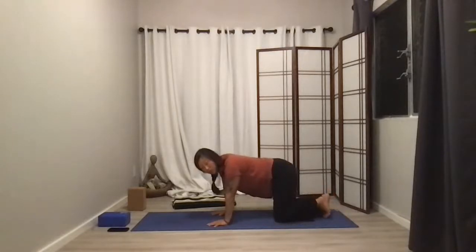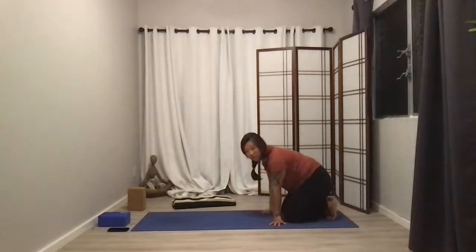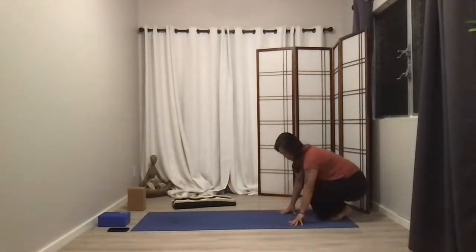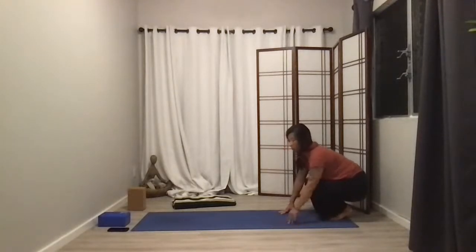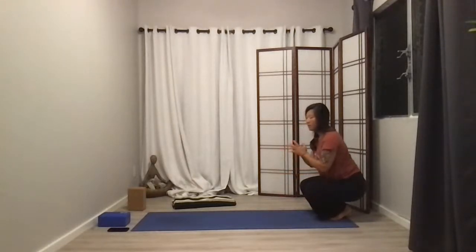Let's tuck the toes, walk the hands back, making our way to toe stand. So our heels are lifted. Our knees are up off the mat, and we can hold on to the ground. We can hold on to blocks. We can hold on to a wall or a chair. And if it feels okay, maybe the hands come to the heart. Stay here for a few moments. Notice how this feels for your balance.